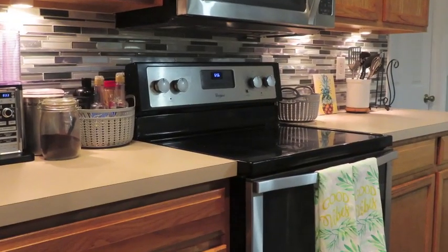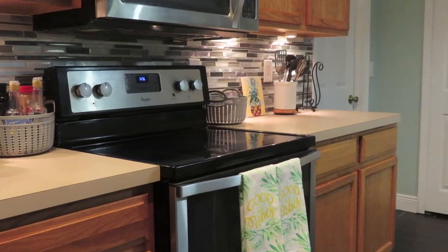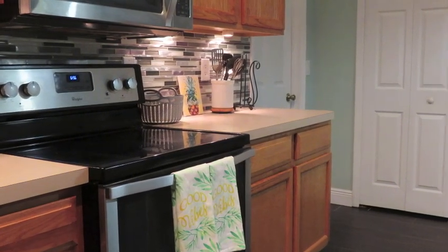These are not huge secrets, but they're gonna help you significantly when it comes to keeping your kitchen clean every day.